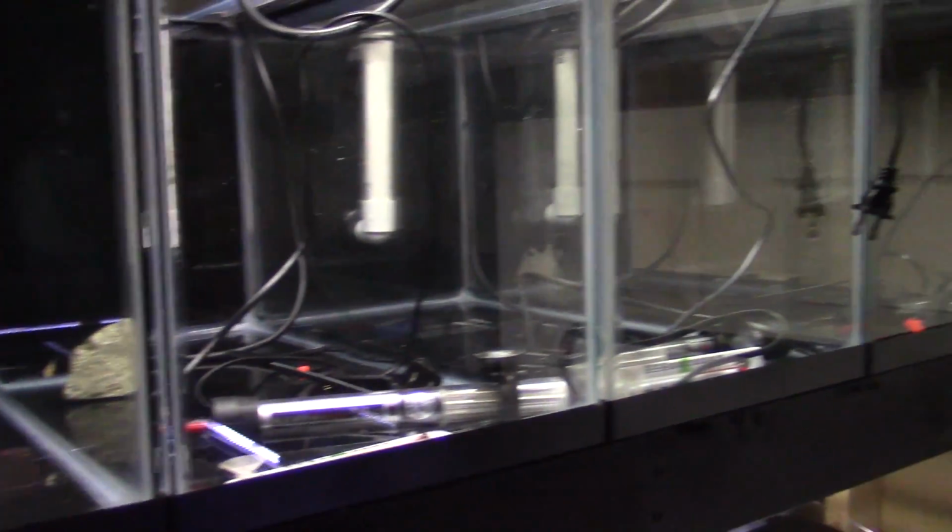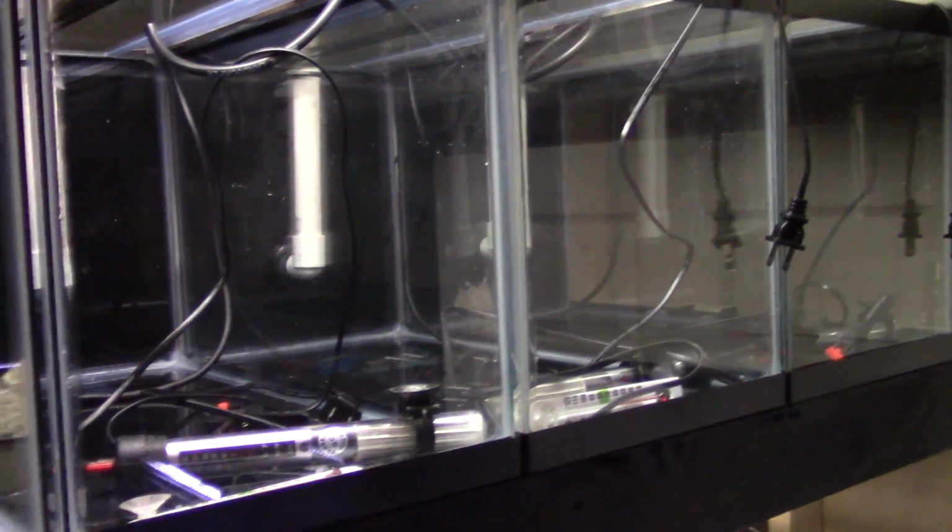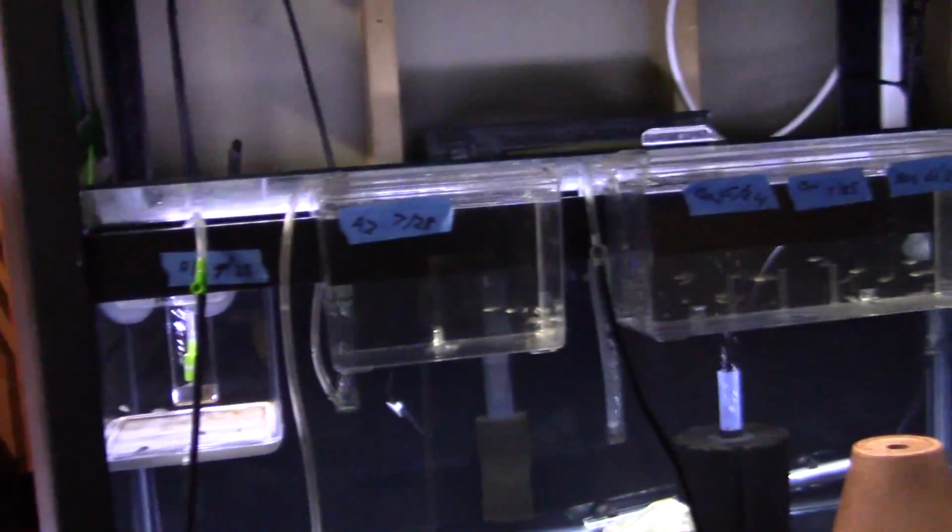And so I've got these other 3 tanks that have all the equipment. They're plumbed. They're all ready to go when I need them, whenever I want to cycle them and get them going.